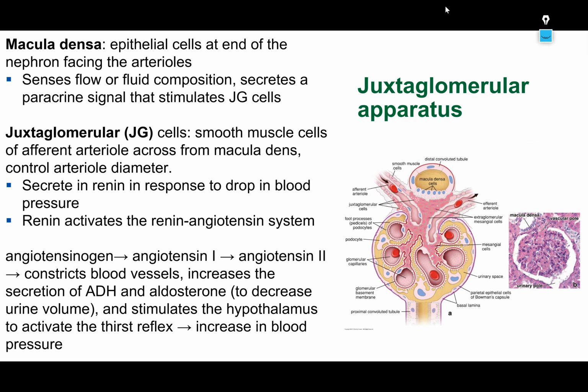What they do is inhibit the angiotensin converting enzyme in the lungs. So it helps prevent the conversion of angiotensin 1 into angiotensin 2. And that prevents blood vessel constriction, and it limits the amount of ADH and aldosterone that are possible, which facilitates the loss of excess blood volume urinarily. And that helps to bring blood pressure and volume down.